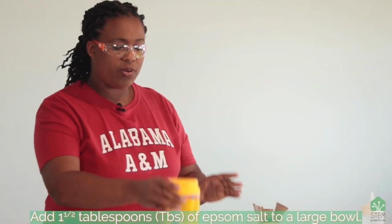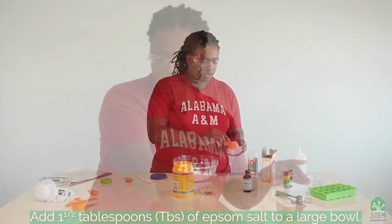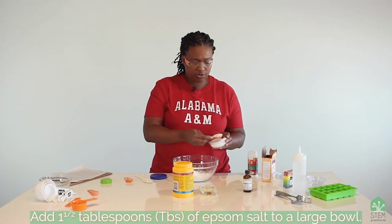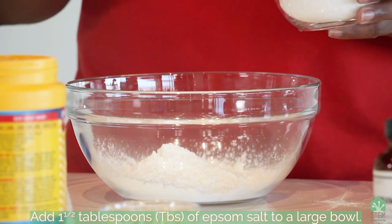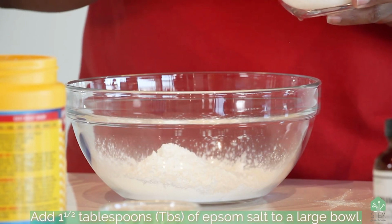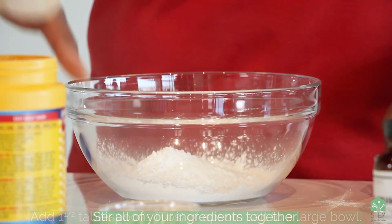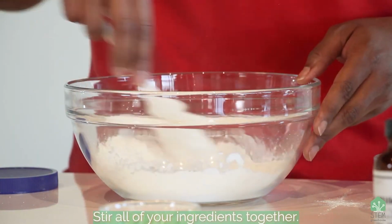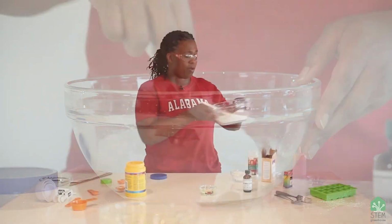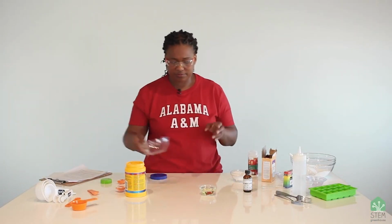And the last dry ingredient that you'll need are Epsom salts. I'm gonna start with the larger tablespoon and then the half tablespoon. And then we're just going to stir this up. Now I'm gonna set that aside and we're gonna get our wet ingredients.